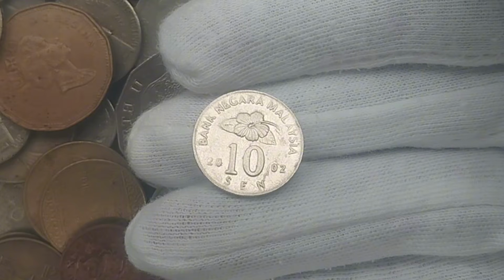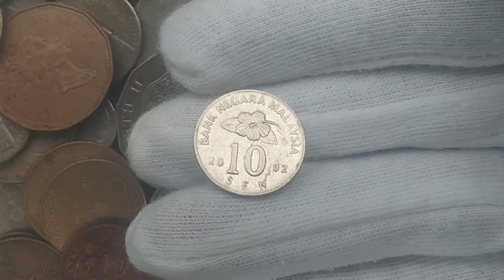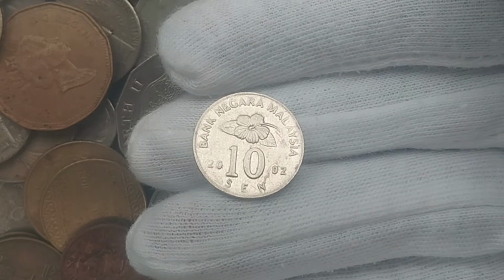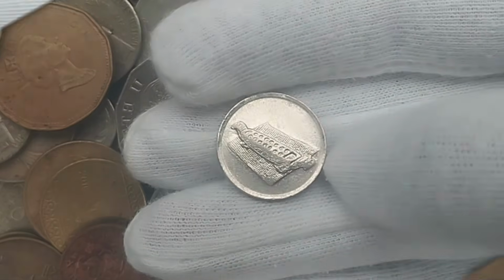Imagine how many hands a single coin would have passed through in a single year. Each journey gave it a story. Each transaction added a layer of history. That is why coins like this are so fascinating. They are silent witnesses of daily life.